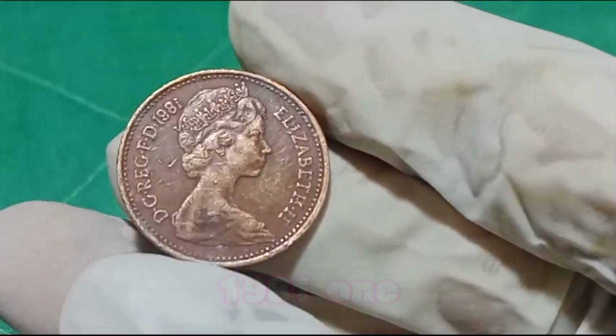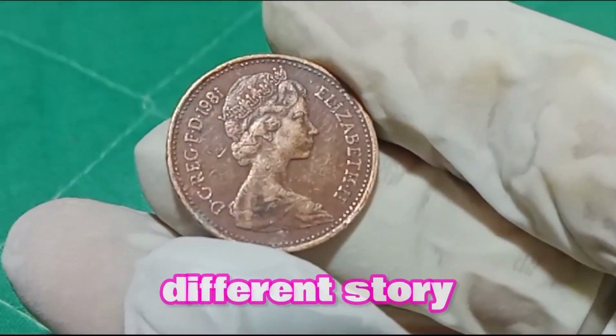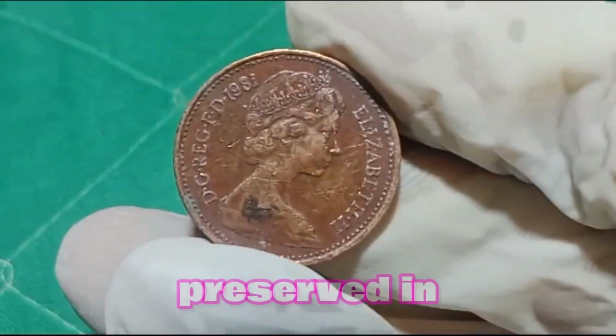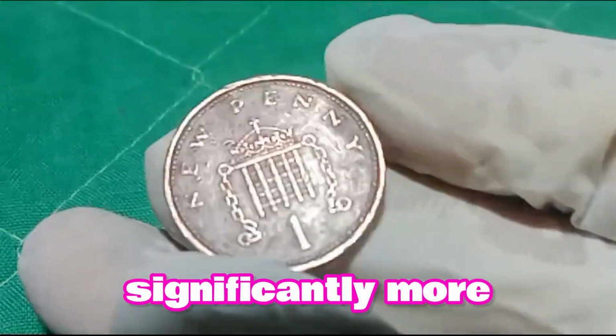Uncirculated or mint state 1981 one-penny coins, however, tell a different story. Coins that have been preserved in pristine condition without any wear and tear can be significantly more valuable.